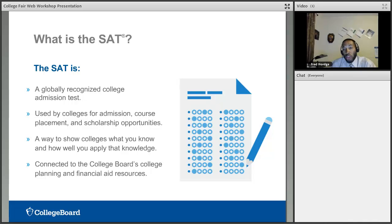And then scholarship opportunities. So you have organizations whose main goal is to give out scholarships. They want to give these scholarships out to students that are going to excel. So one of the ways they determine who should have these scholarships is they look at your SAT score. So these are just some reasons why students would want to take it, to better understand a little bit about the SAT. Also, it's a way to show colleges that you know how to apply the knowledge that you have.